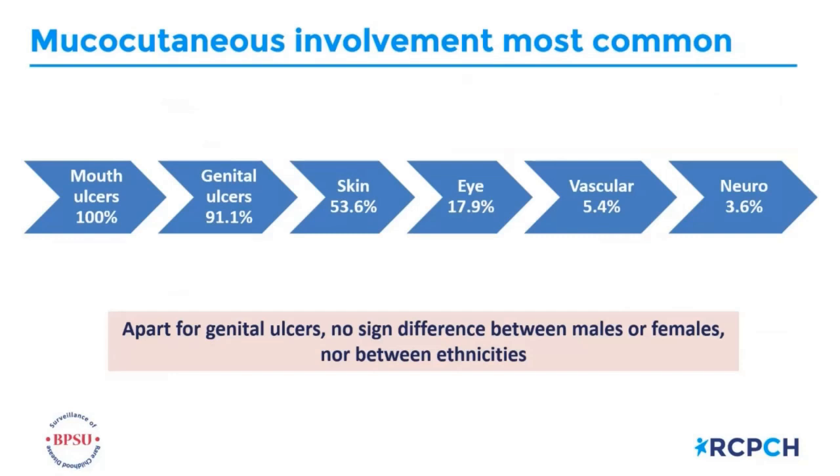Although you didn't need to have mouth ulcers to fulfil ICBD criteria, all children did. We had a much higher rate of genital ulceration than some of the other paediatric cohorts that have been published, and skin involvement was seen in half of the patients. This was most commonly pseudofolliculitis or papulopustular lesions, then erythema, and a number of children had skin ulcers.